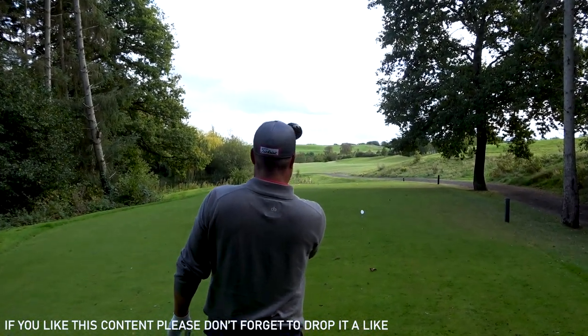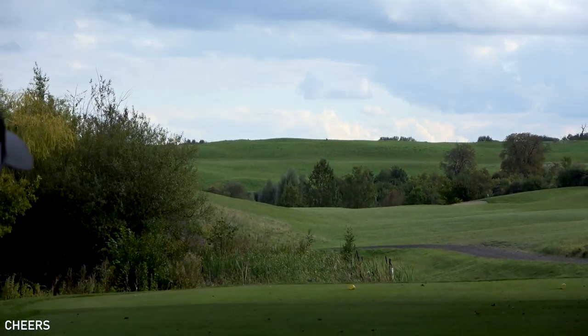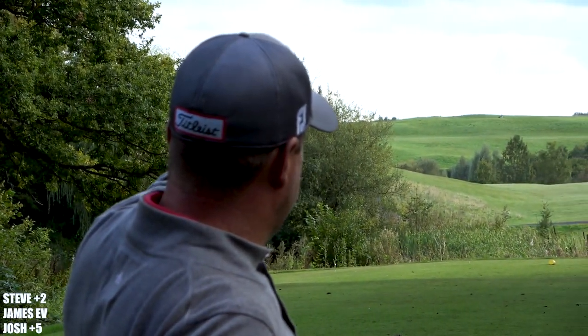See the sort of tallest tree, the sapling on the left? It's like 40 yards left of the bunker. Yeah, you want to be at that or just a bit left.